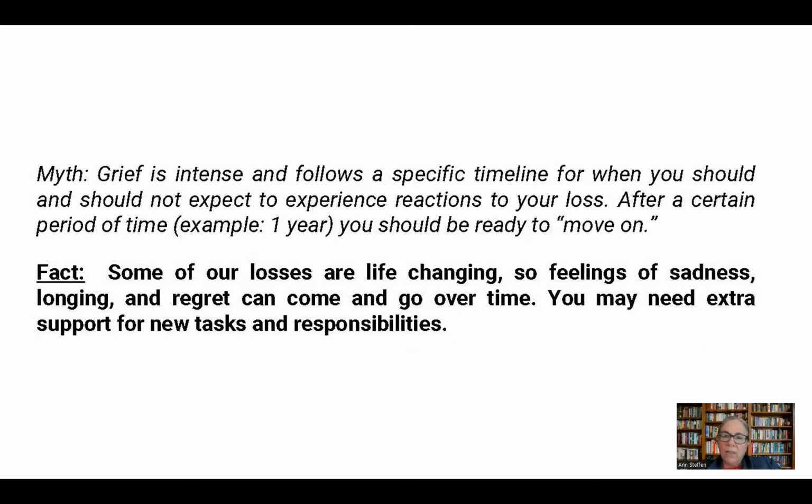One of the other myths that we specifically attend to is the sense of a timeline, that initially grief is intense and then it slowly declines over time. And then at some point, people have done their healthy, active grieving and they're ready to move on. What we know from fact is that some losses of individuals, of parts of our life, of a pet, of a house, of a past role are life-changing.